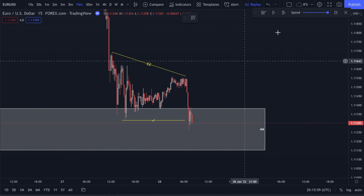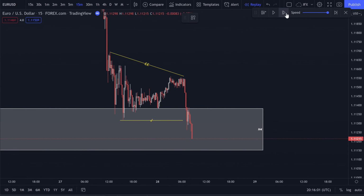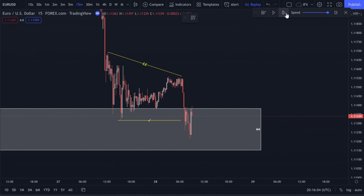Now we're simply waiting. So I've replayed this to the start of the day, basically. Now we've got a change in character. So we've got a change in character whereby we can potentially look for longs.